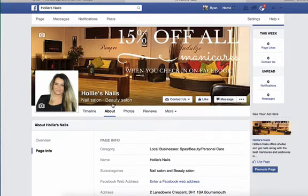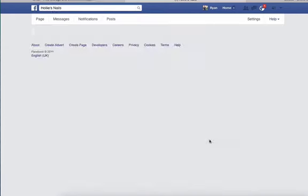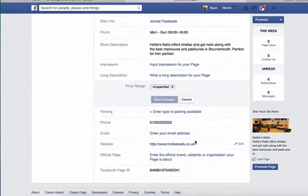Okay, there we go. So that's cool. So now you can see there, and it even knows that I'm open at the moment. Okay. I can also add a price range, so it will give me the opportunity to say if I'm cheap, moderately expensive, fairly expensive, or very expensive.